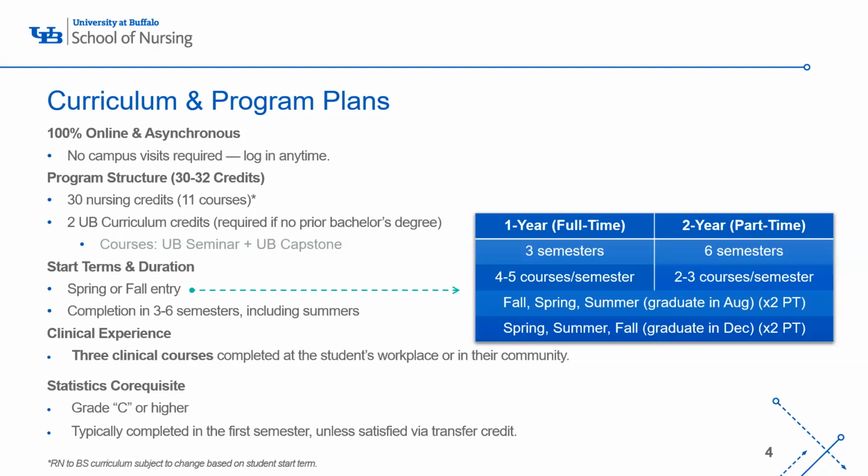We also have our 2-year plan, which is our part-time option. This is typically 6 semesters of 2 to 3 courses per semester. It's the same courses, we just spread them out over that 2-year plan. This is a really great option for new nurses or students who have a very busy personal or work life outside of school.